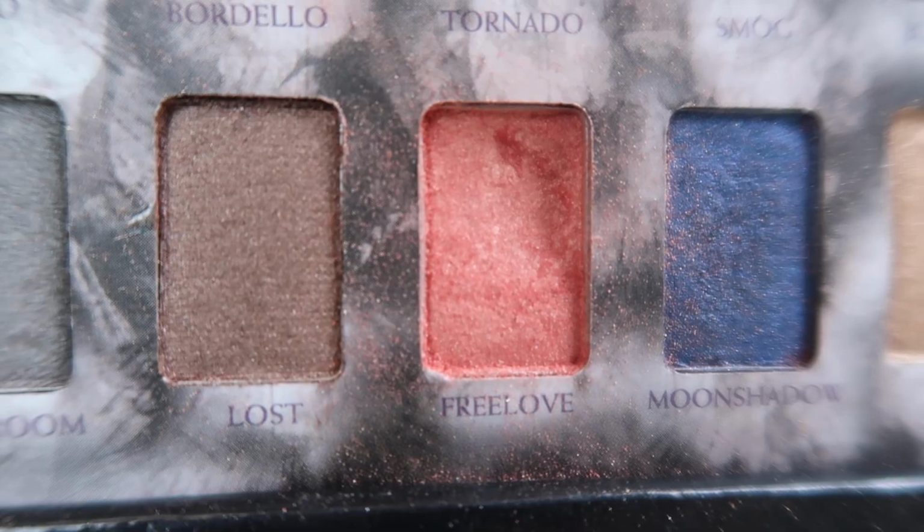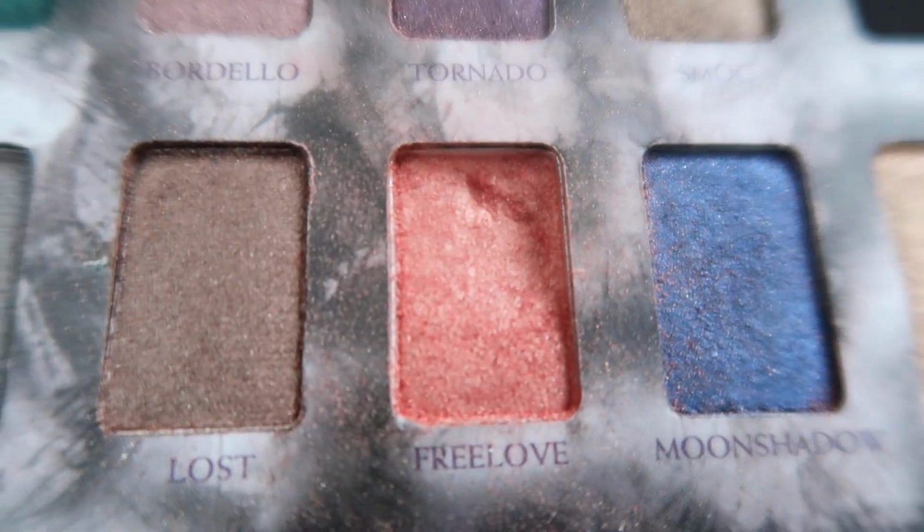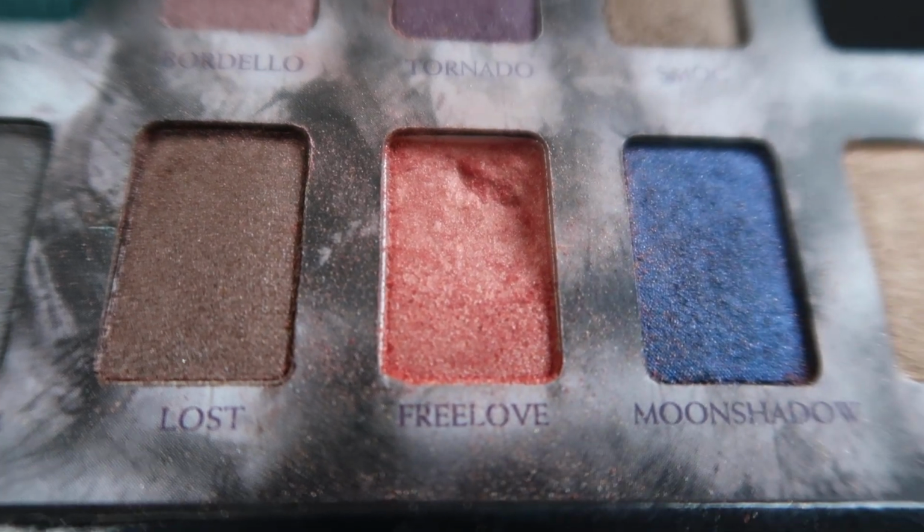Then the Urban Decay palette right here. This is the Shadow Box. In here I'm working on Freelove, which is the orange shade in here, and I've worn this 3 times, which brings me to a total of 22. And I think I've mainly used this as a transition shade, and I may have worn it on my lid once as well. But yeah, there is a bit of a dip in there, but nothing major. And it is not my main focus shade at the moment.